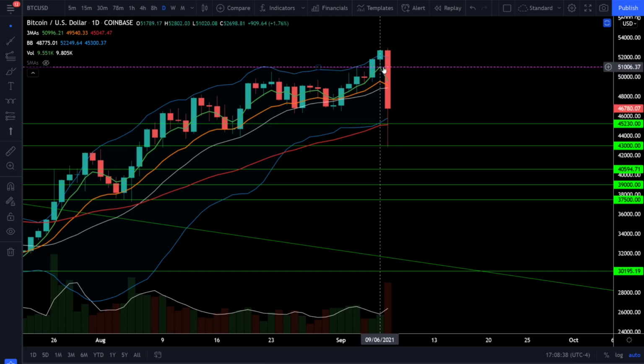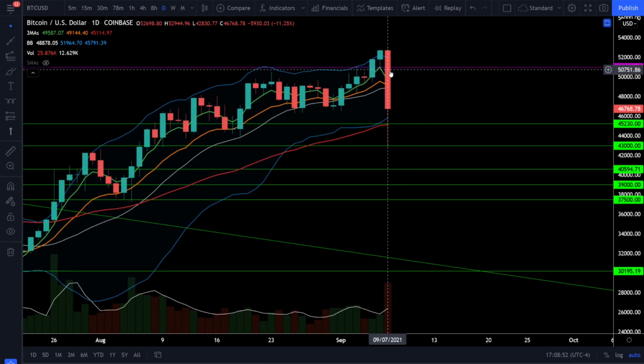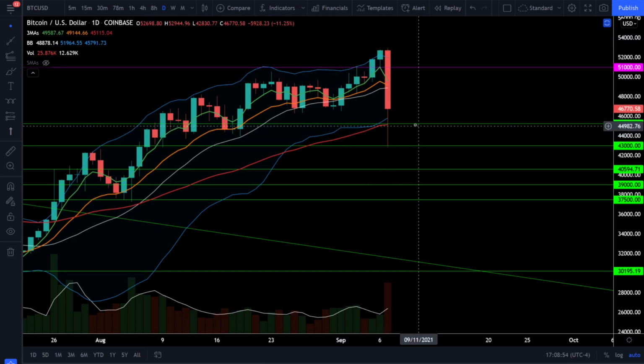We did get the confirmation breakout above 51,000, so that does mean we could start climbing to 58,000, but if we lose the bullish trend and we lose critical support, it's going to look more likely that we have to go lower before we can go any higher. So watch Bitcoin closely, because this is a very ugly looking candle, and if we lose another critical support level, we could see another waterfall wave of selling.